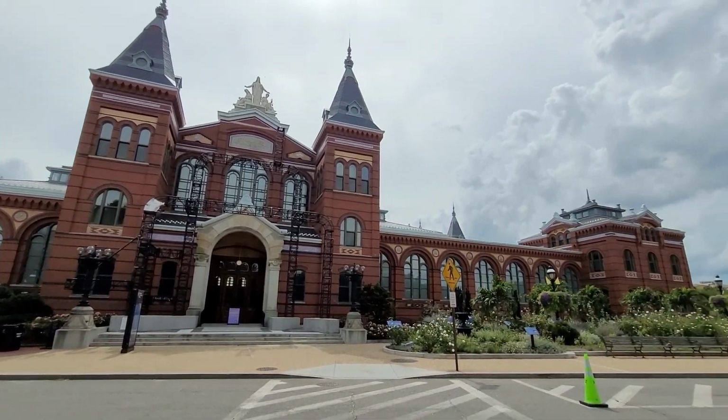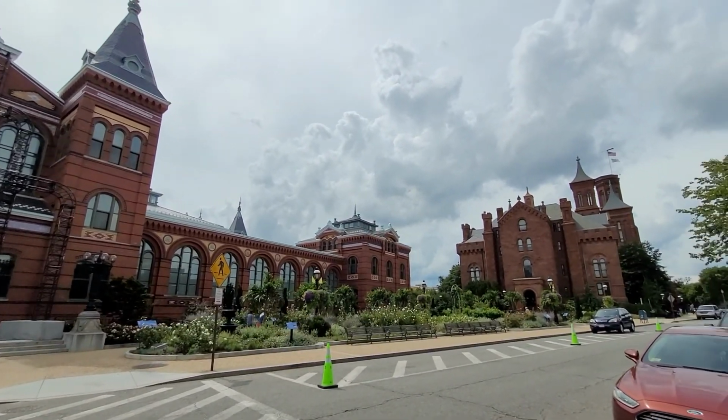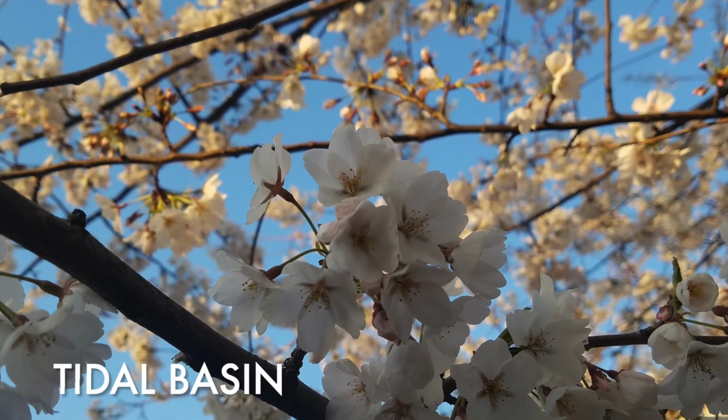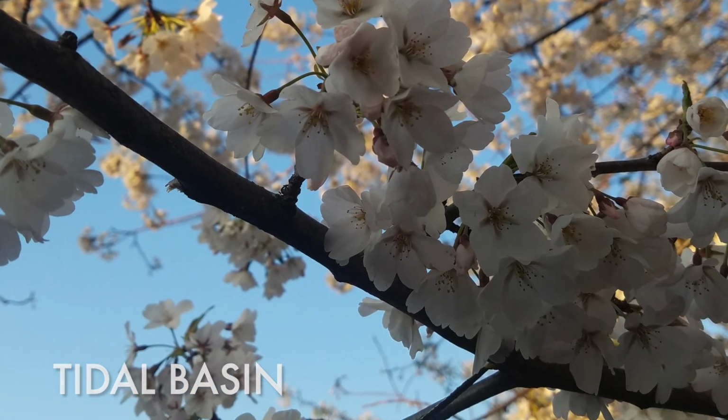And here comes the honorable mention. If you have been wanting to go to Japan to see the cherry blossoms but could not, then try to go to the Tidal Basin area in spring instead.